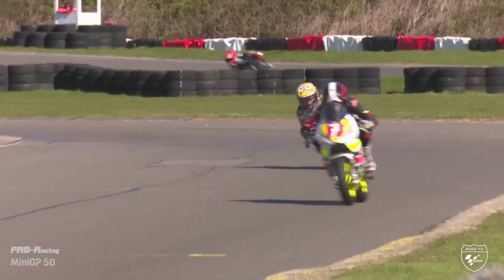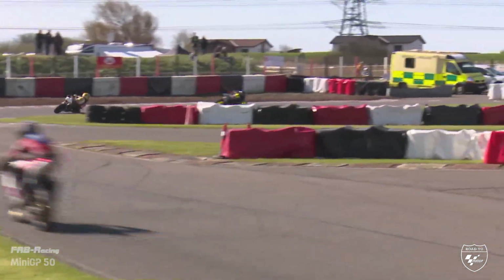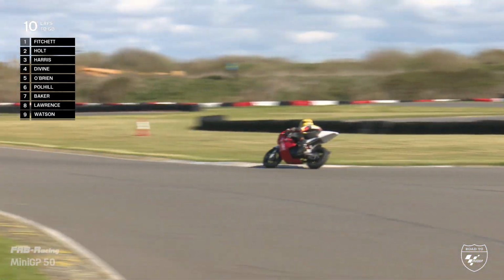Of course, no infield section for the big bikes, the GPs, the pit bikes, the extremes, the moto teams. It is just flat out coming from those sweepers into the final corner. It is a hugely fast section. Luke FITCHETT leading the way. Marco HOLT running P2. Luke FITCHETT there, fastest lap of the race, 43.730. A great lap there from him.